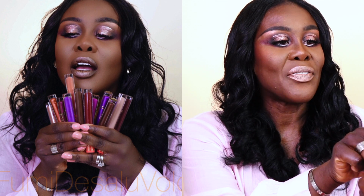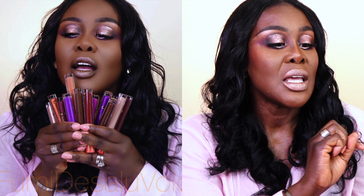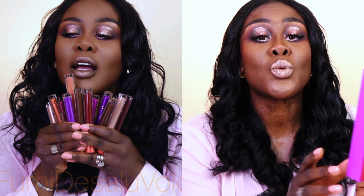This is the packaging. Let me put it down for you guys. Absolutely gorgeous. At the back of it, you have the ingredients. It is cruelty free. It is paraben free as well as vegan. It is distributed by JUVIA'S Place, New Jersey, and like I said before, it is available on their website now.